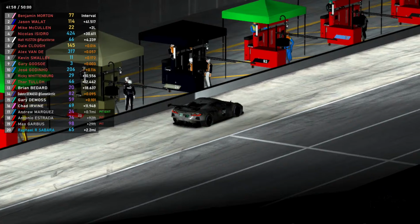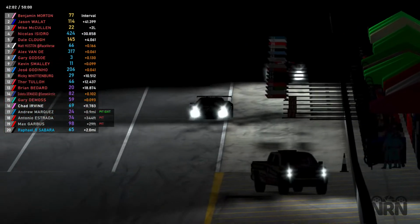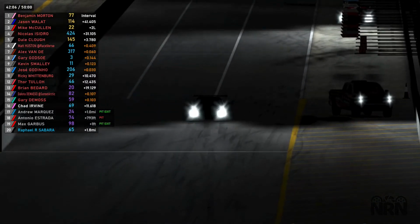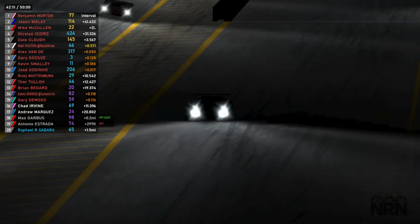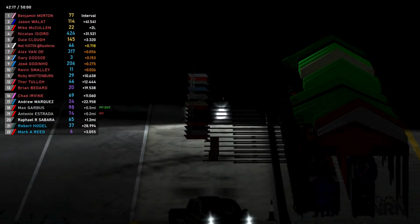Tony Estrada, Max Garbus also in the pits. Marquez on his way out. I would assume a short fill on this one. Little splash of fuel to make it to the end. Garbus also on his way out. Estrada not moving yet out of the pit lane. What a tough break for Anthony Estrada.